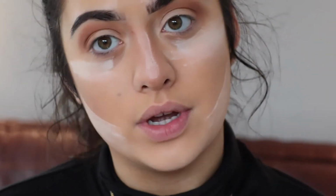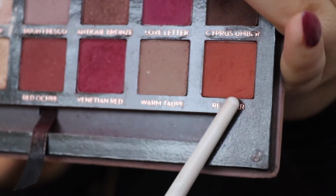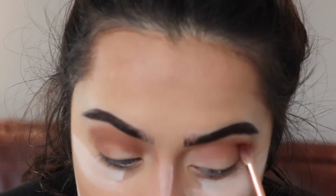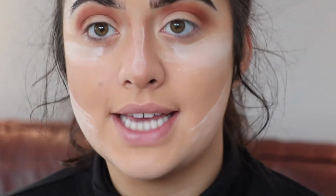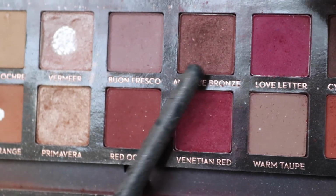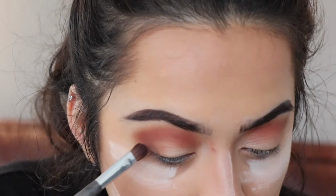So next I'm going to take Real Gar, and I'm just going to use this lightly in my crease because I want it to deepen the crease, but I don't want it to be too orangey in this look. I'm just taking a slightly smaller fluffy brush just to do that. Okay, so now I'm going to take Antique Bronze to try and darken the look a little bit. I'm just going to apply this to my outer V and through my crease about 3/4 of the way.